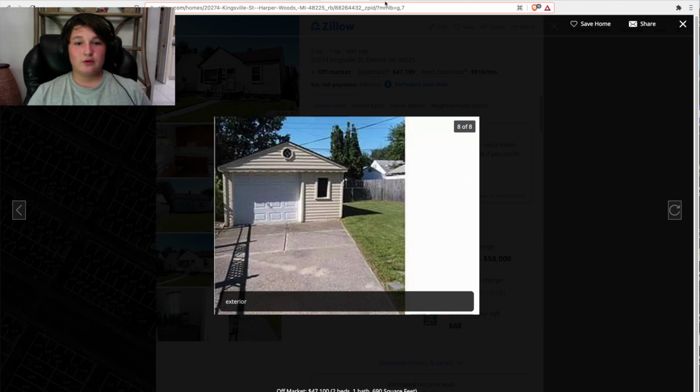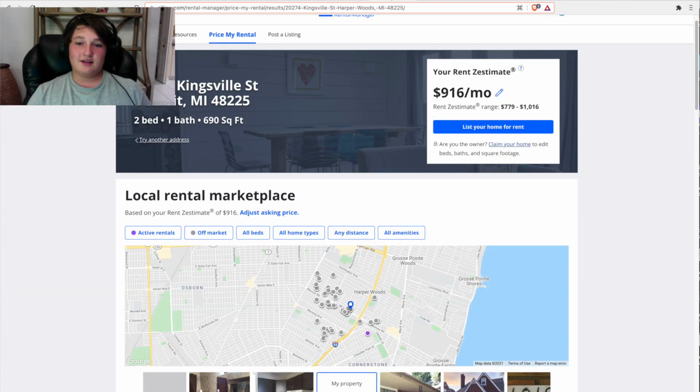So we can go to what Zillow thinks the rent is. Zillow thinks it has a rent of $916 a month, which is, I don't know what that is for the area, but it might be okay. For the range, it can go up to 1,000 or it can go down to 700.